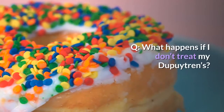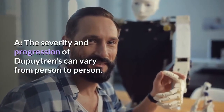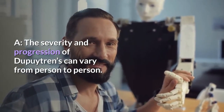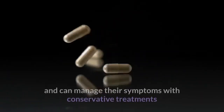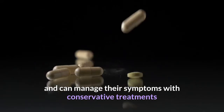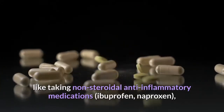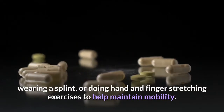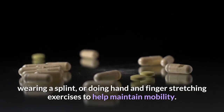Q. What happens if I don't treat my Dupuytren's? The severity and progression of Dupuytren's can vary from person to person. Some patients never progress beyond the hard bump phase and can manage their symptoms with conservative treatments like taking non-steroidal anti-inflammatory medications, ibuprofen, naproxen, wearing a splint, or doing hand and finger stretching exercises to help maintain mobility.